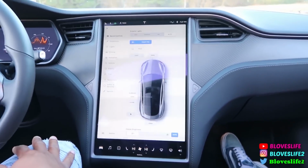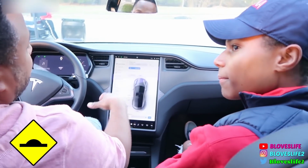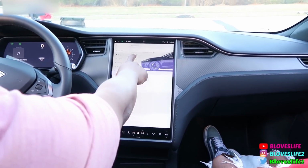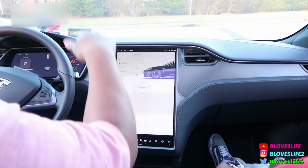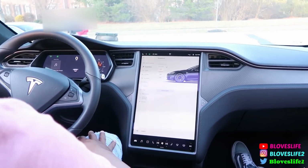If I'm going somewhere, you know how y'all have those parking speed bumps? I don't want to hit one and tear up the bottom of the front of my car. I just hit suspension and I'll raise the suspension up. You see the car actually go up. Wait, you just tricked it. Yeah. Now it's going up and it's going down. And so then I ain't got to worry about hitting nothing.